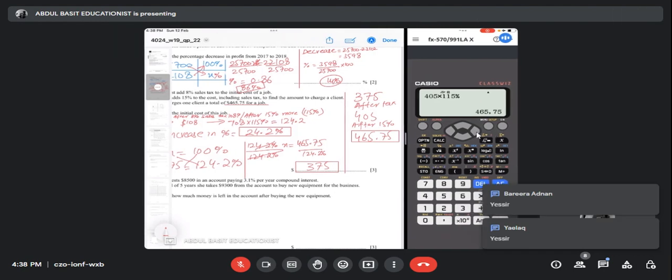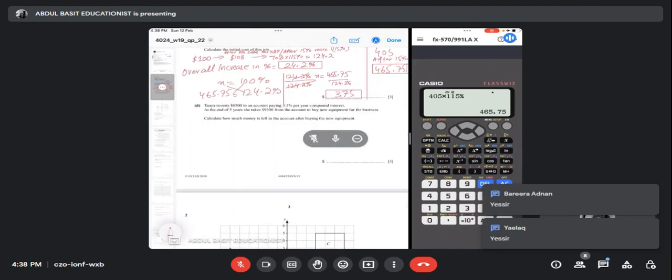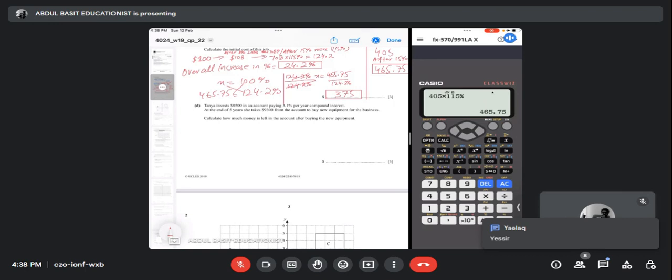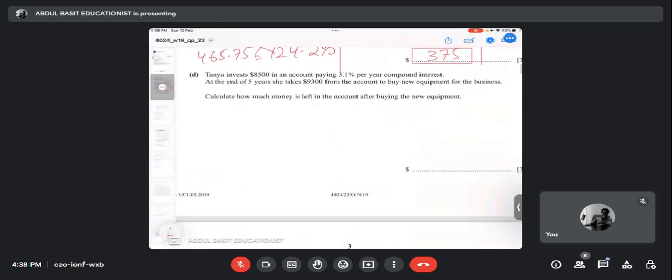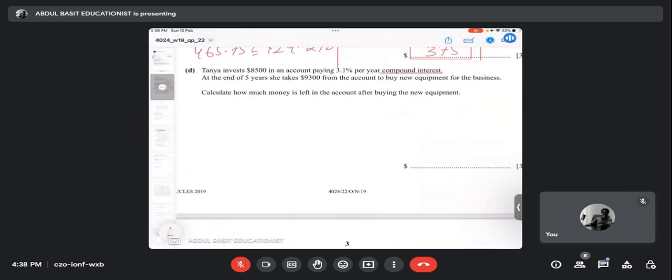Sir. Good job. Okay. Now in the question they say that Tanya invests 8,500 in an account paying 3.1% per year compound interest. So we know that the compound interest is equals to future value. Let me just remove the calculator now. Okay, screen थोड़ी बड़ी हो जाए. Compound interest. So at the end of the 5 years, she has this one. So it is future value. This is your principal amount, and this is rate, and this is your time. So everything is available. Calculate how much money is left in the account after buying the new equipment. So she takes 9,300 from the account to buy a new equipment. Okay, that is the cost. This is not the future value.